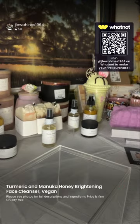Okay, yes. Redo this. Okay, that one's done. Go ahead and run the other one and the toner. I'll run the toner. Let me see if I can get to the toner. There we go. So it'll be this one here. The brightening toner, even skin tone mist.